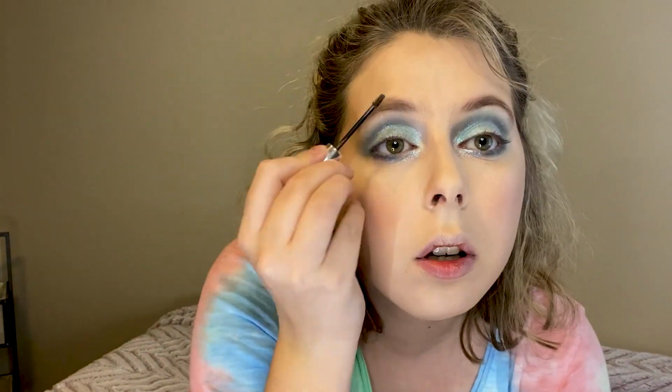Before I move on to anything else, I like to use Glam Brow from Benefit, the number 3, and I don't do much with eyebrows because I like how my shape is. I think I have really nice eyebrows for what they are. So I just go in and I just brush them in, just fill them like that. And then I do this side. I just feel like they look nice just the way they are.